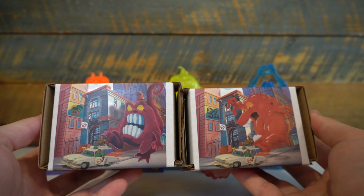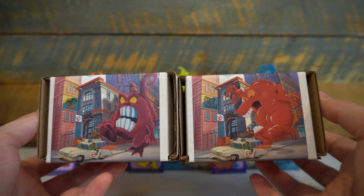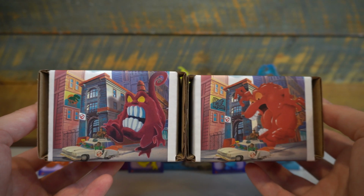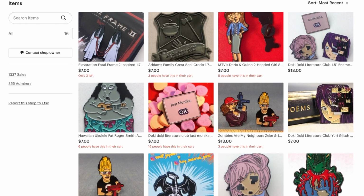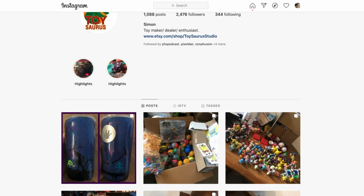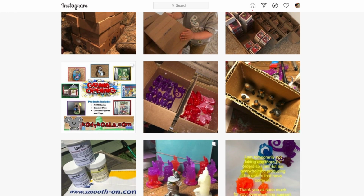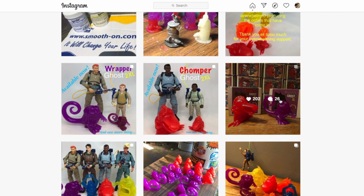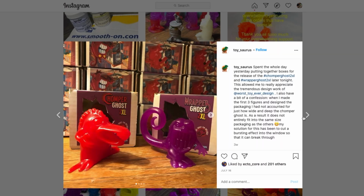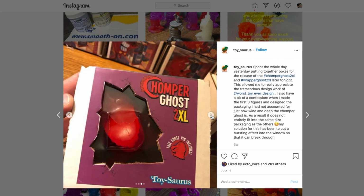But I did get my hands on the last 2 ghosts to complete my 2XL version of the first wave of companion ghosts. The folks over at ToySaurus Studios have been great at putting these out. I mean, again, it's a very small operation. It's really a boutique toy operation here, and they've continued to produce these figures. So while they may go in and out of stock, I'll put a link to their Etsy shop so that you can get your hands on these awesome ghosts if you want to add them to your collection.